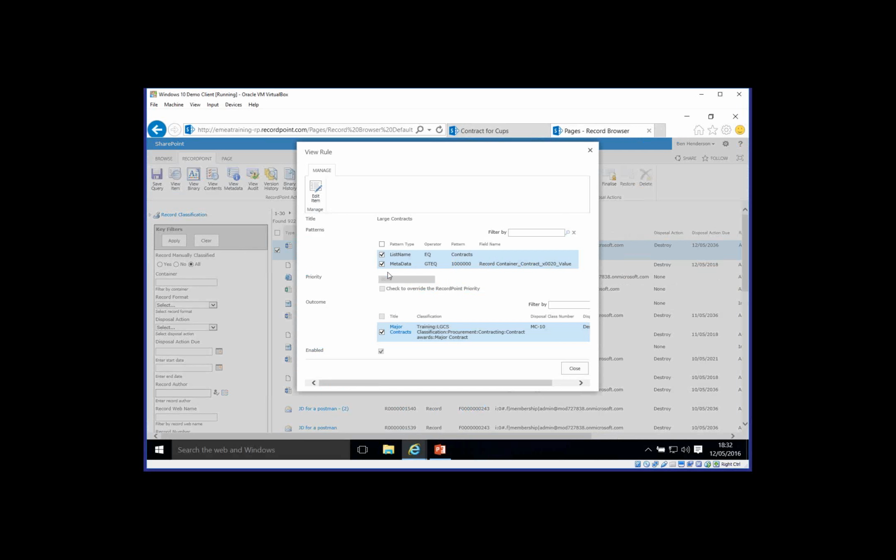We were also looking for a second pattern, and that second pattern was there needs to be a metadata value on this record that's called contract value. That piece of metadata needs to be on the container, and it needs to be greater than 1 million. So that's where we looked for the contract value being more than $1 million. So these two patterns together are basically saying that it's going to be a big contract from the contracts document library. And if those two patterns are both found, then the outcome is going to be applied, which is that it goes into the part of the file plan that is procurement, contracting, contract awards, major contract, and gets a disposal action associated to it.